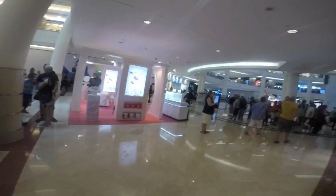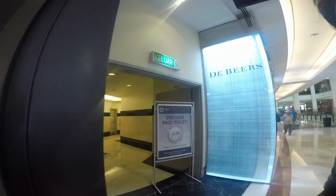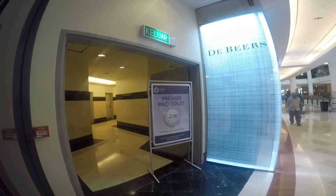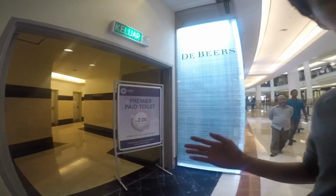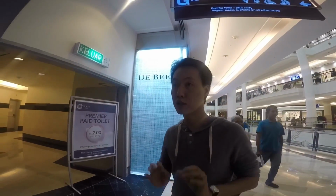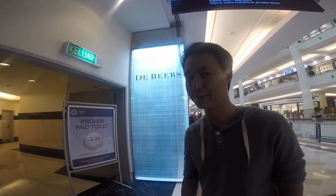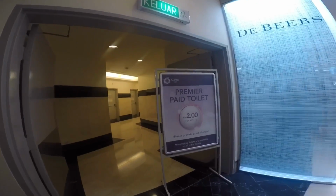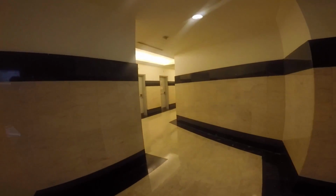And we have our premium toilets here. Now for $2, two Malaysian ringgit, that's about 70 Canadian cents, you get to enjoy our premium toilet. It's a really nice toilet, super clean, super shiny. I think it's gold. So we're gonna go check it out. Wow, gold? Considering I've had to endure squat toilets, this is very luxurious. I'm quite excited for this.